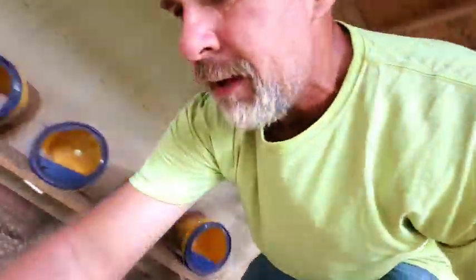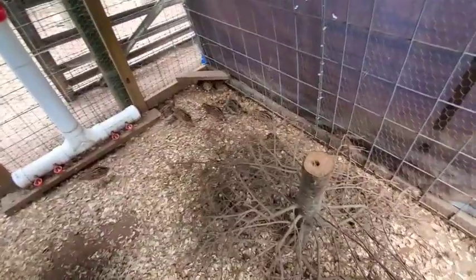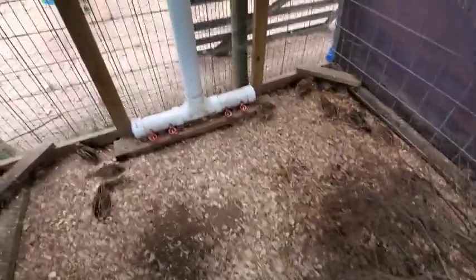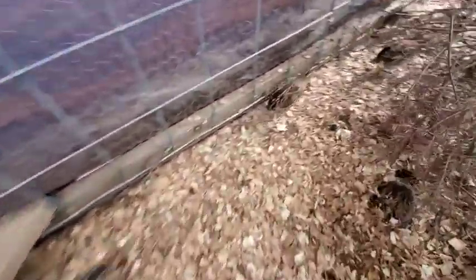All right, a lot of eggs today. Pretty good little basket full. Now we'll go check the quail. All right, we'll come in here to the first pen and see if we got any eggs. There's one there. This pen really doesn't give us that many.